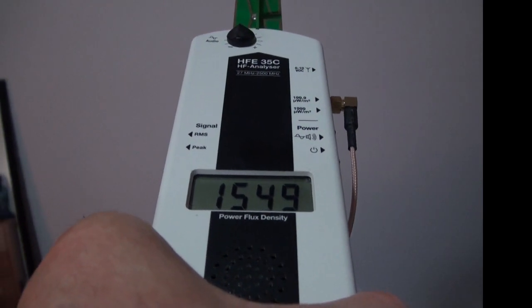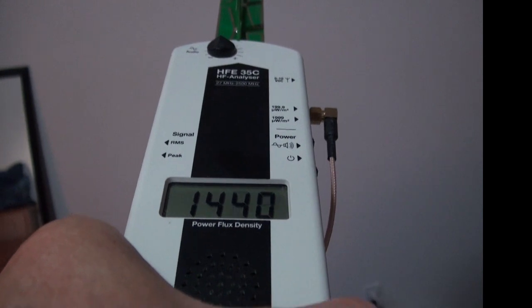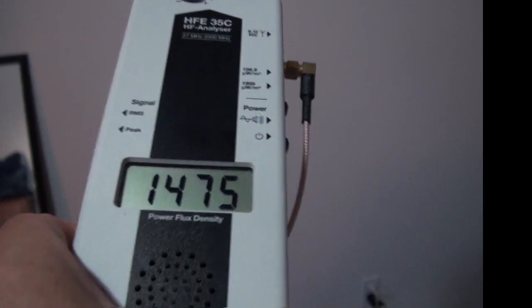In this part of the video, I'm in the bedroom, and on the other side of the wall is the microwave, and it's running. So it definitely seems to be picking something up.